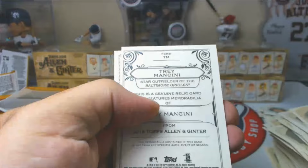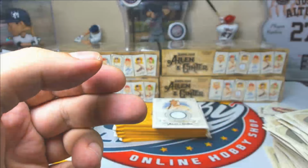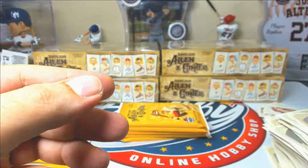Trey Mancini, game used jersey relic. Tommy Wiseau. Oh, that's an A&G back mini. Base. Thought we got Mancini. Yeah, we did. He was one of the early ones. Doubling up for the Mancini spot. Seen a couple of double ups with the Pedroia as well. That's weird. A couple of Mancini game used jersey relics there. Congrats on those.